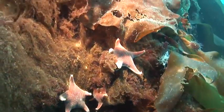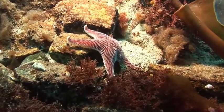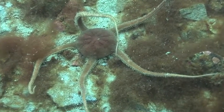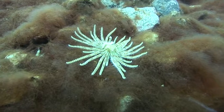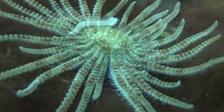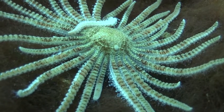Another prominent feature are the starfish. They can get to enormous sizes as well, and they're quite aggressive predators, although they don't appear it in the first case. And we also get very large creatures. This is a brittle star. We also get Lepidiaster starfish, again looking very, very unusual, like something out of Space Age with these 37 arms.